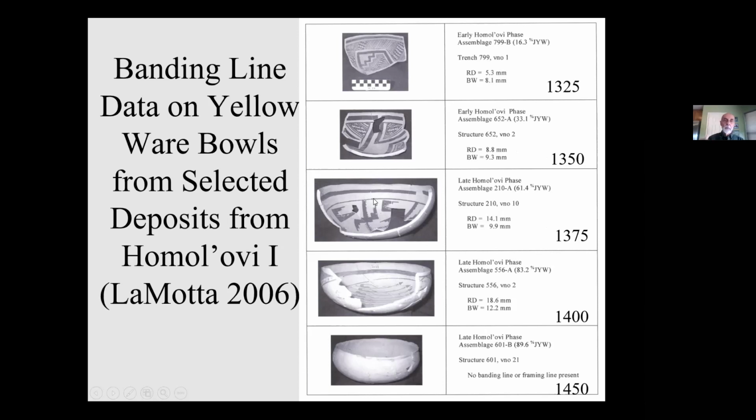Well, again, using the same methodology where we looked at rim sherds from different stratigraphic units in excavations associated also with a percentage of yellowware, we discovered that the banding line was systematically moved lower and lower and lower by Hopi potters through the period 1325 to past 1400, until by the mid 1400s, we see on the Hopi mesas, they stopped even painting banding lines.